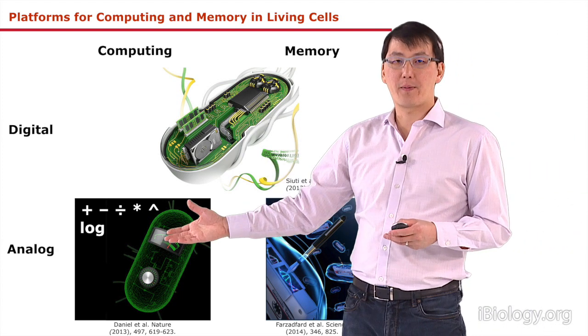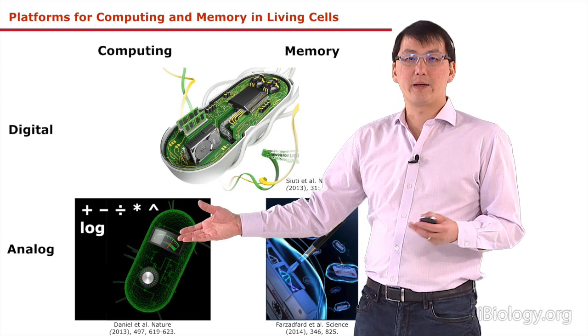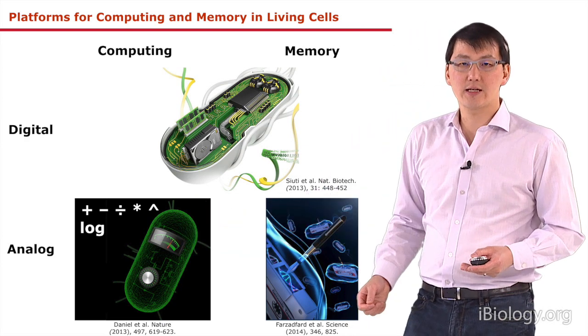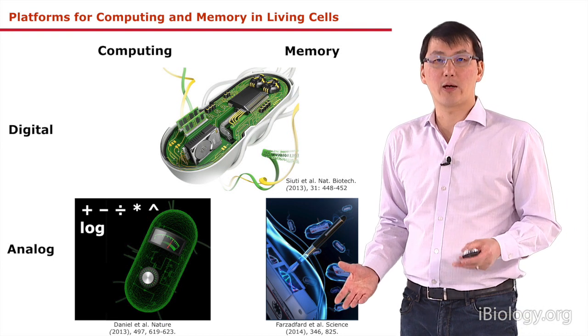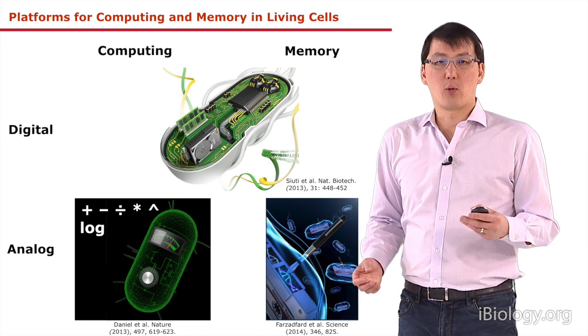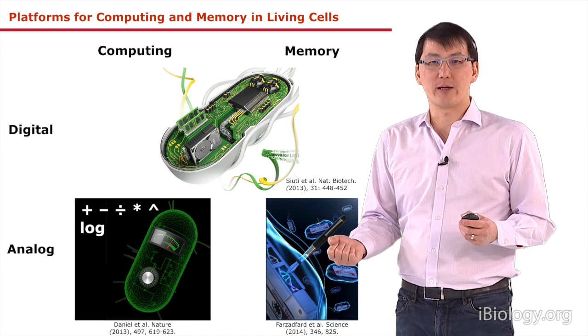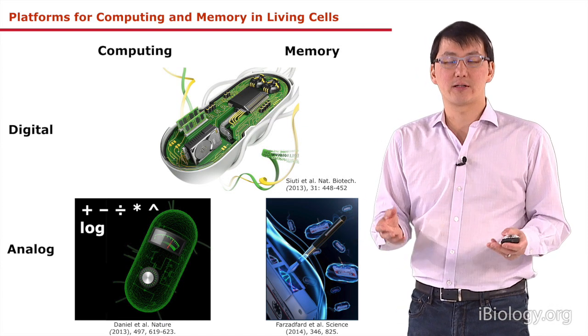I'll also touch briefly upon analog computing, so how you can engineer cells to compute mathematical functions based on continuous chemical concentrations. And finally, how you can build memory circuits that actually record analog memory. What I mean by analog memory is when you want to encode more than just absence or presence information into DNA-encoded memory, but encode something like how long or how much of a signal you've seen.